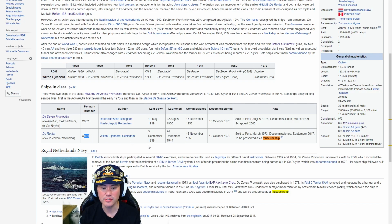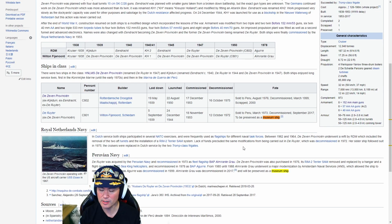and hull number C801 was actually sold to Peru as well, but right here, it's going to be preserved as a museum ship. Now, that had me really thinking about this, because I don't think that much about South American ships, right? In the game, we've got a couple of South American ships. We've got the Drua that was just added. We've got the Abreu that was just added, the Brazilian ship.